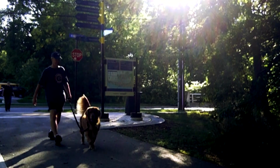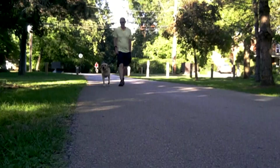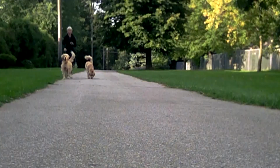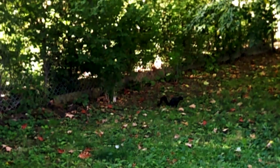The dog walker. That was one of the most common things I saw. It was a person with one or two or more dogs. And that often is how, as it is with dog walkers, that's how people actually get to know each other on the bike path. You see a few animals on there, you know, some cottontails, rabbits, and some squirrels.